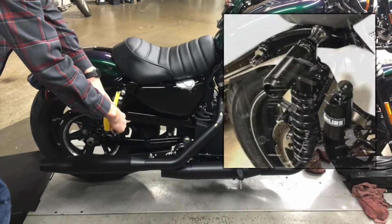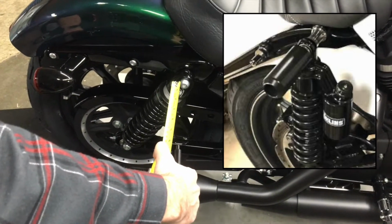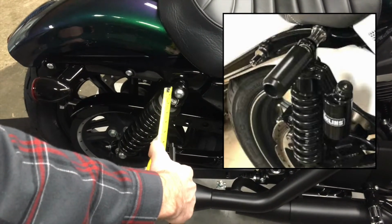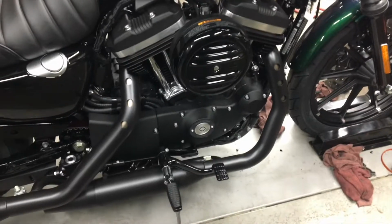So if you want 4 inches or 6 inches coming out from the shock bolt? I would say 4. 4, that's what I'm thinking too. Yeah. 6 might be a little massive. And then 31 total on that. 31 total width.